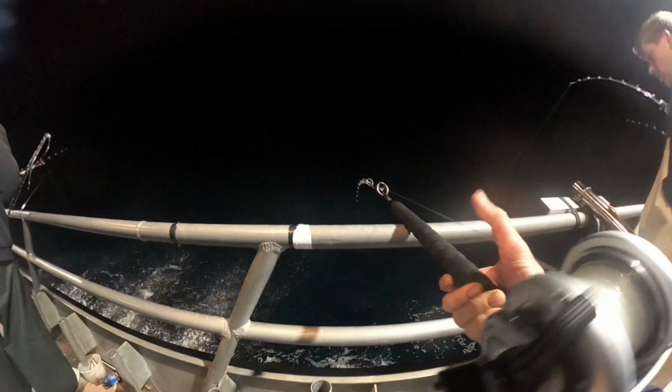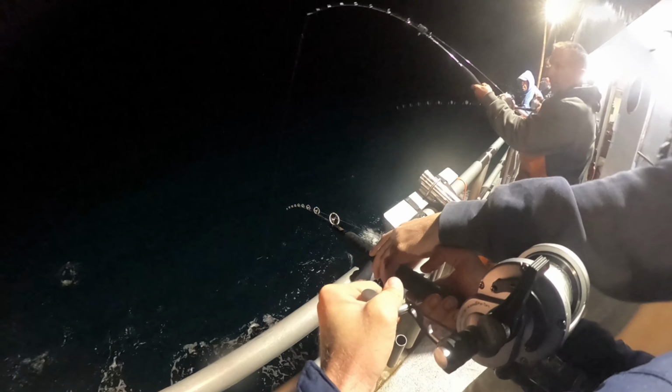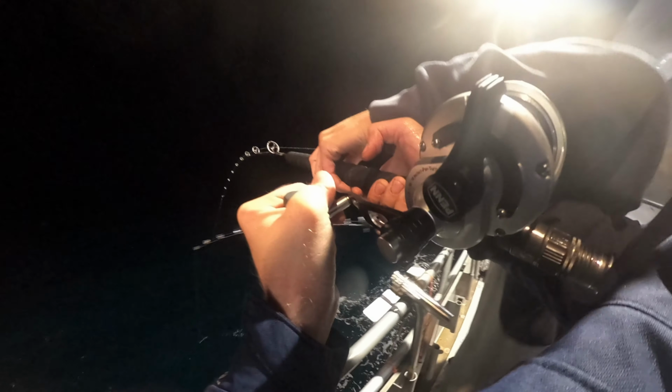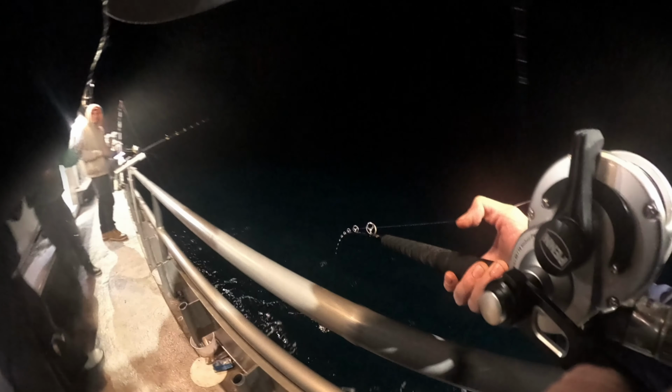At this point, it's 3 a.m. and finally fish on. We got on a big school of fish and almost everyone hooked up. And it just became total chaos. Yeah, under and over. Under me. There you go, under. Under. I'm trying, bro.